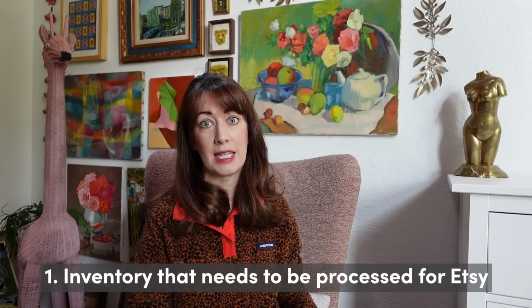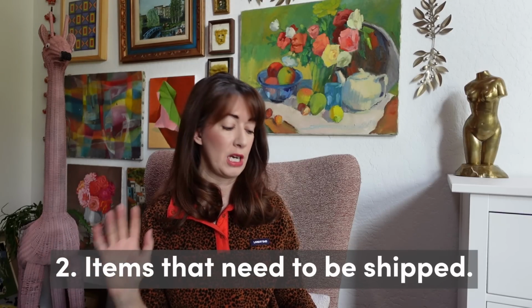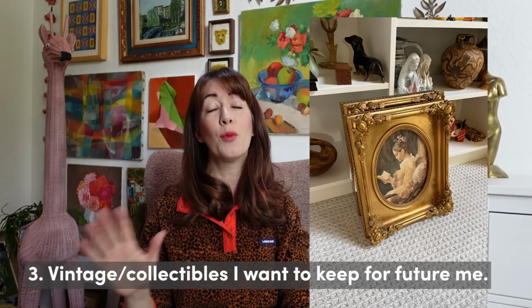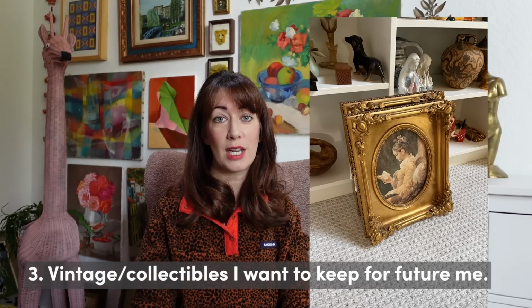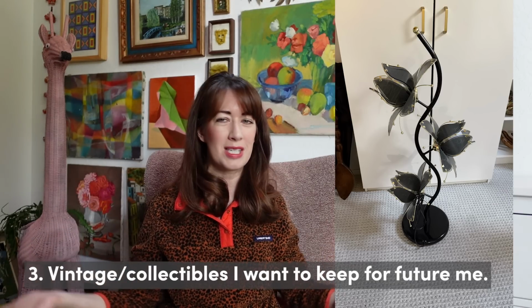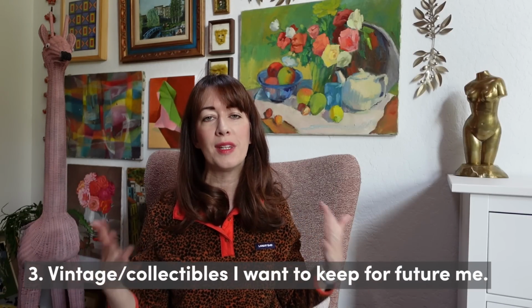So looking around the room, I have stuff that needs to be photographed and listed, so that is a category of stuff. I have stuff that I need to ship out that has already sold. I have stuff that I just need to put in storage. Everyone has those pieces. And so those types of pieces that I can't let go, but I can't really use in my current house, just end up staying in this space. And I need to just put them in the attic and keep them out of this room.